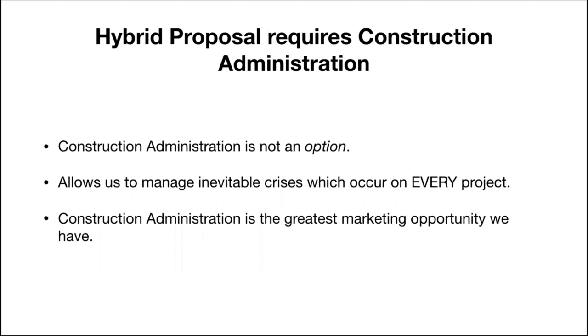And this is the most important part. There's two pieces. One, it allows you to be involved during construction when those crises happen. You can manage them and work with a contractor, because if you're not there, what's going to happen? The contractor is going to point at you, and now all of a sudden you're the bad guy. And that leads to this last thing. It's the greatest marketing opportunity you have, because during construction, if those crises happen, and they will happen, and you're not there, you're going to be blamed for them. And there goes your reference. There goes your referral. There goes your happy client. There goes all of your projects that may come from that happy client.